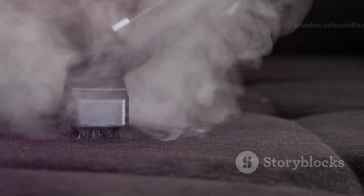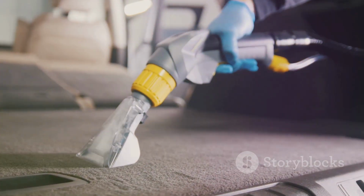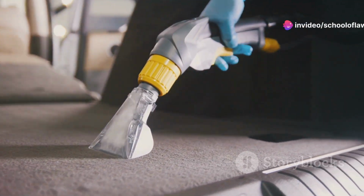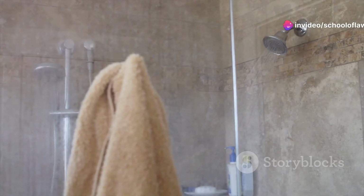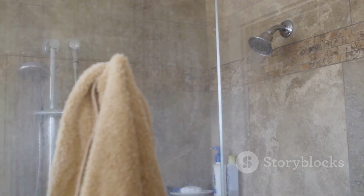Let's talk about the magic of steam cleaning. Imagine this: the gentle yet powerful heat of steam penetrating deep into grout lines, melting away dirt and grime. Steam cleaning is like a spa treatment for your bathroom, rejuvenating and refreshing every nook and cranny.